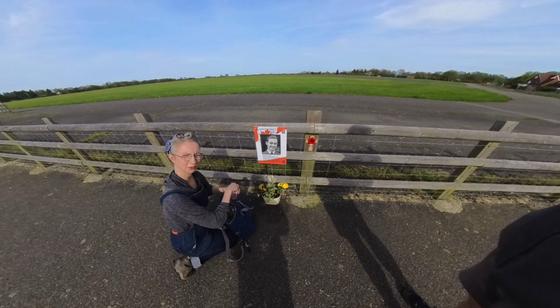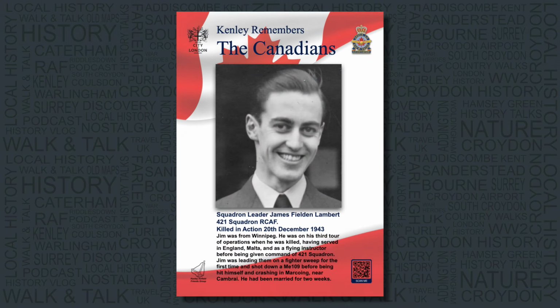This is Jim Lambert's board. It was his family that came up for the tree planting. Right, so it was members of both the Lambert family and the Fielden family that came that day, and they're the ones that put the flowers here for him.